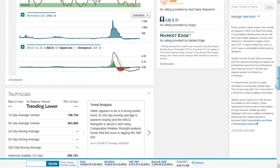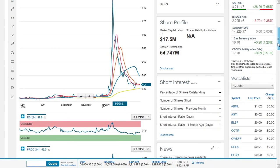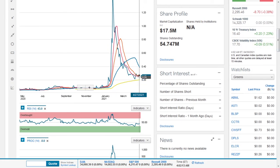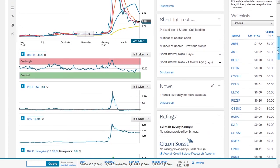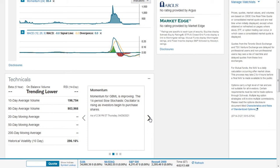Yes, it says Global Battery Metals appears to be strongly bullish. Its 200-day moving average is upward sloping, and the MACD histogram is above zero and rising, but it's lagging the S&P 500. So let's have a look and see if it's strongly bullish. It doesn't really look like that. It's been pretty much like American Battery Metals, just moving sideways of late. The 14 period slow stochastic oscillator is improving, as investors begin to purchase shares.